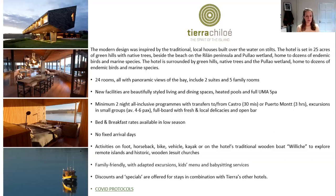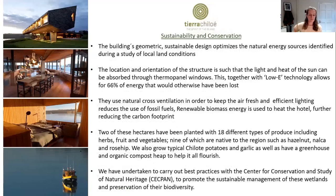It's family friendly with adapted excursions, a kids menu and babysitting services. And then, as I mentioned, there are discounts and specials. The link at the bottom of this slide will take you to their COVID protocols. This goes over their safety procedures to protect not only the guests but also the staff, and to make guests feel as comfortable as possible traveling in the current climate.